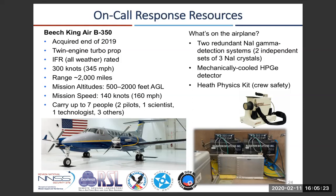We will sometimes carry HPGe detectors for better spectral ID. We also carry a health physics gamma dose rate meter and a Geiger-Müller tube on board. We also have survey equipment in case, if we have to land and there's a contamination issue with the aircraft, so that we can perform surveys if we need.